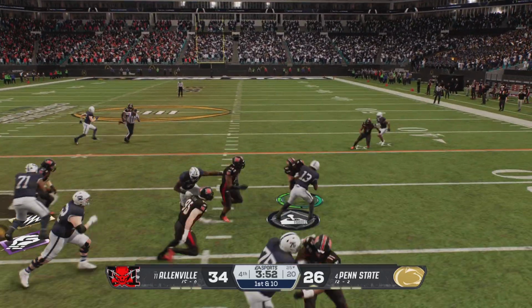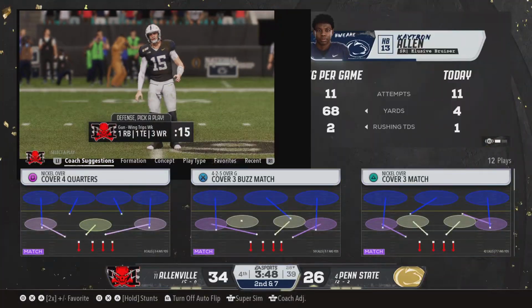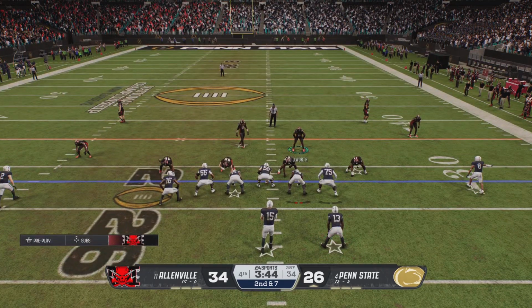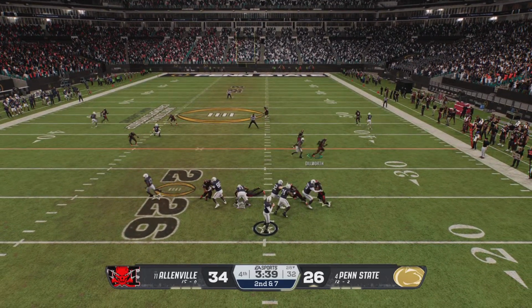Handoff here from the shotgun. Powers through. Boy, I thought he might shake free there. He's able to break one tackle, but give credit to the secondary. Good job of coming up in run support. So a 2nd and 7 after the 3-yard pickup. This offense trying to get something going on this drive.